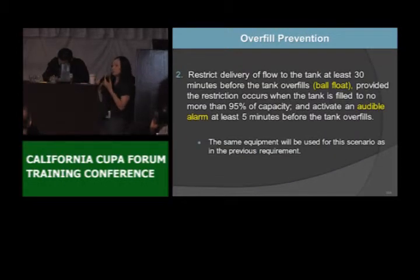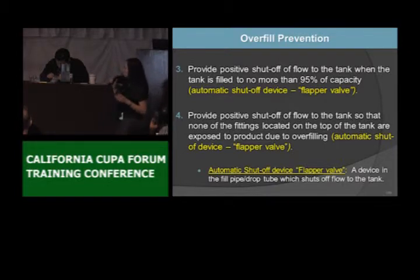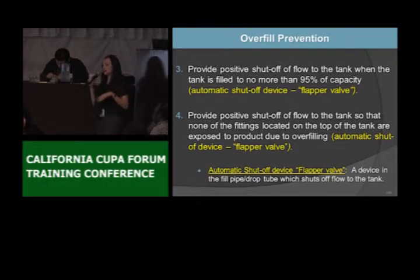Now for this one, you needed both the ball float and the ATG. But in this case, it has to be set at 95%, not at 90%. And the equipment is the same one, the same ATG and ball float. The other options are the flapper valves. The option number 3 requires the flapper valve to close or to prohibit any liquid going into the tank when it reaches 95% of its capacity. And number 4, it doesn't give us a percentage, but it also relies on the flapper valve.